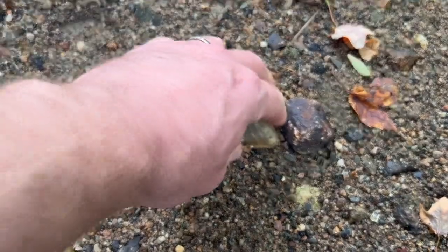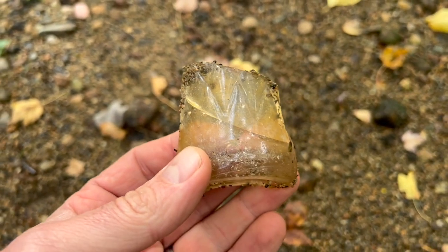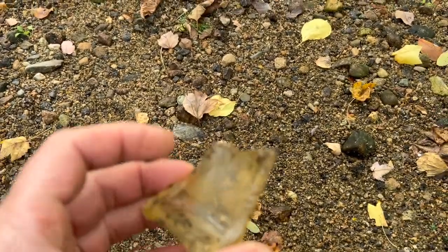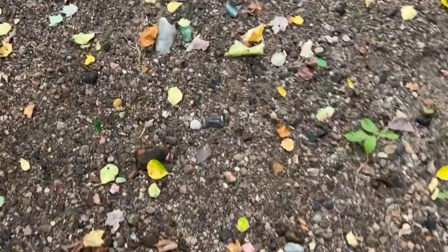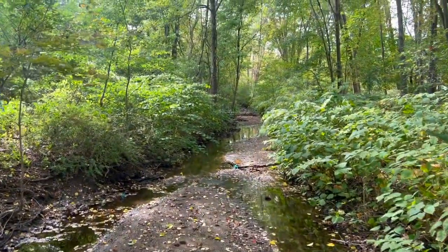Here's a piece of something old and fairly thick. So you never know what you're going to find. That's definitely part of an old bottle or a mug. And this is in an area where I usually do not find things. So, you know, always be prepared to be surprised. Oh, look, a ton more glass right here. Not incredibly old. What's advantageous, like I said, is the stream is low.